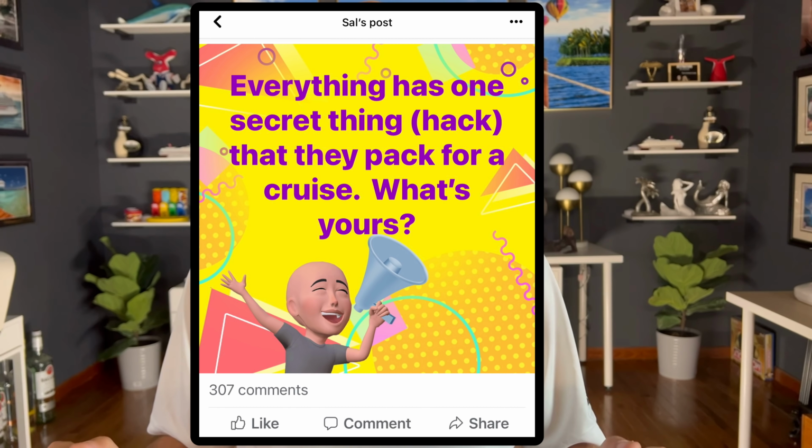So today, we're going to tell you the results of a Facebook post that we put online about a week ago, asking people what their favorite hacks are for things that they bring on a cruise ship to make cruising life a little easier for them.